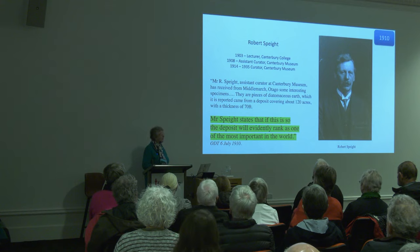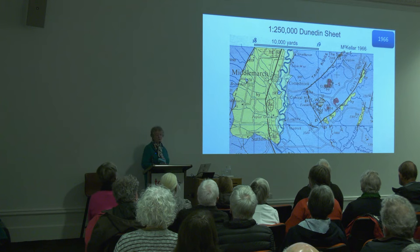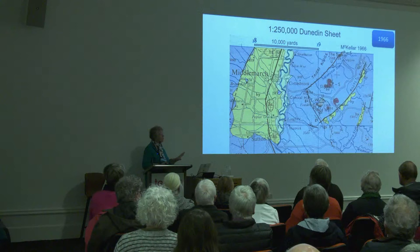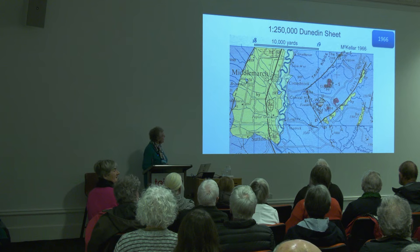In the 1940s and 50s, a little bit of the diatomite was mined by the farmer who owned it. And so the site is called Foulden Hill, and it was actually subdivided off from the big Cottesbrook run, I think in the 1880s. So Foulden Hill, not Foulden Hills, as you often see, has been a separate little farm in the middle of, or on the edge of, what was the Cottesbrook run. And so nothing much happened in the 1940s, 50s, 60s, 70s.